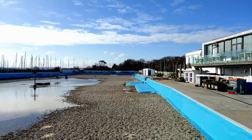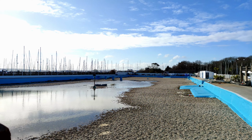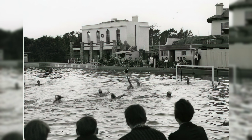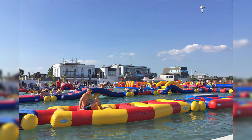Lymington seawater baths are the oldest open-air seawater baths in the UK and date back to 1833, when most people bathed in seawater for its health-giving qualities. Today, activities include 120 metres of inflatable obstacle courses, water zorbs and kayaks.